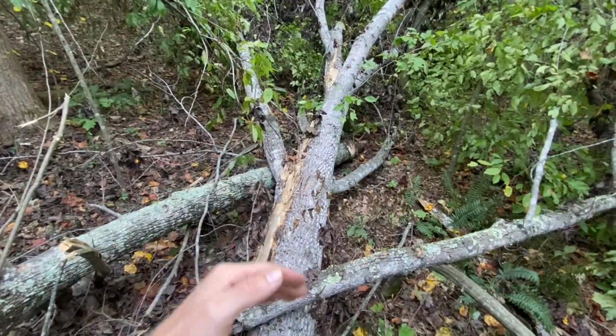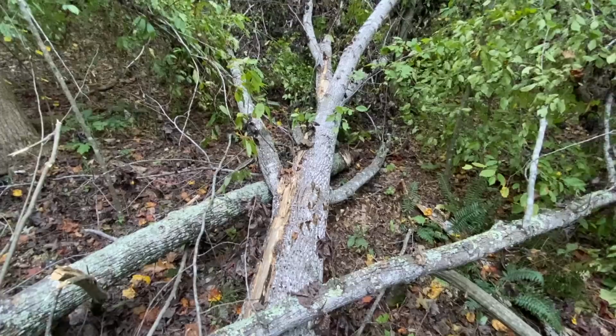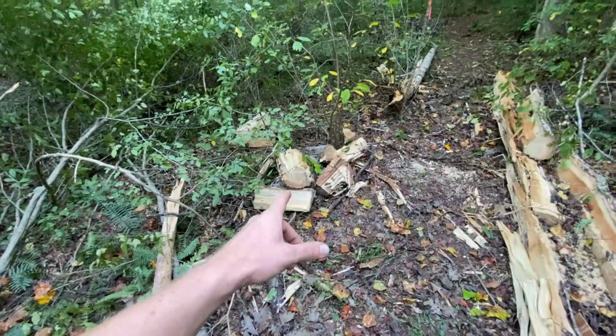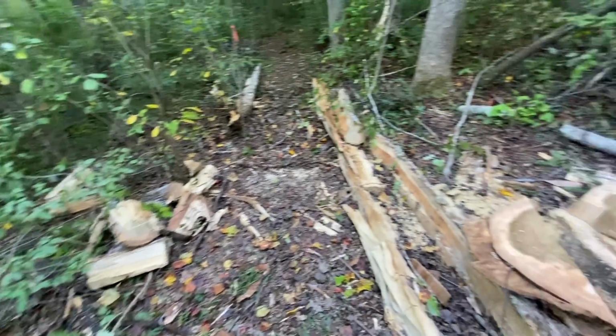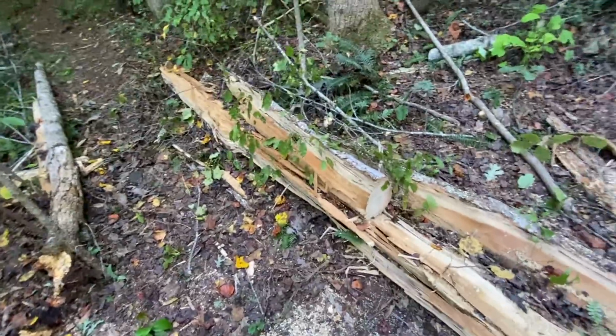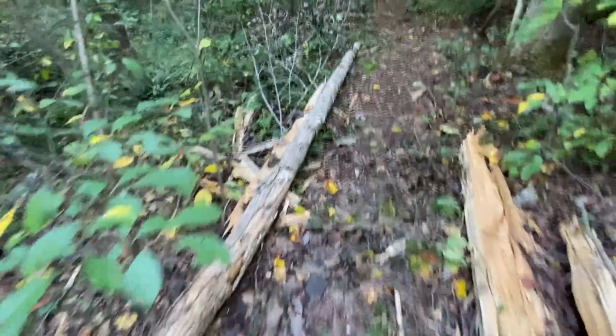So basically I can just cut this stuff into firewood and I don't even have to split it. So all of the top of this tree, all down through here, or through some of it off to the side, it's already split. Lightning split for me. So it should burn good. Probably dried it instantly.